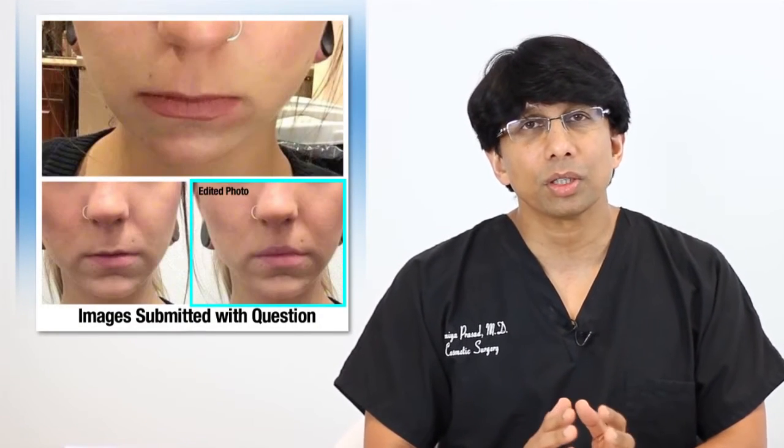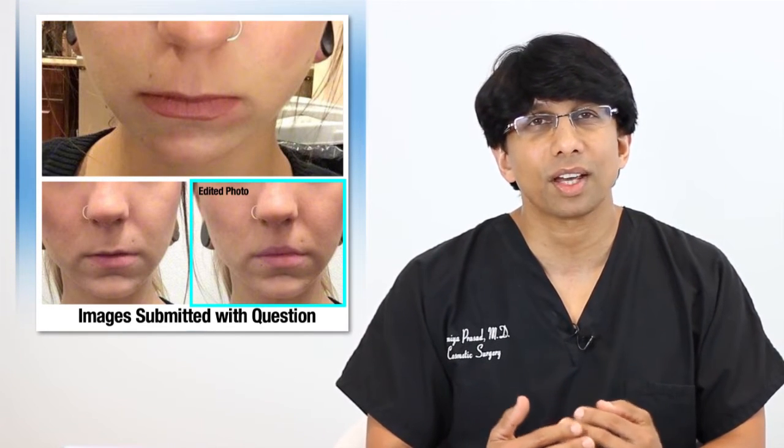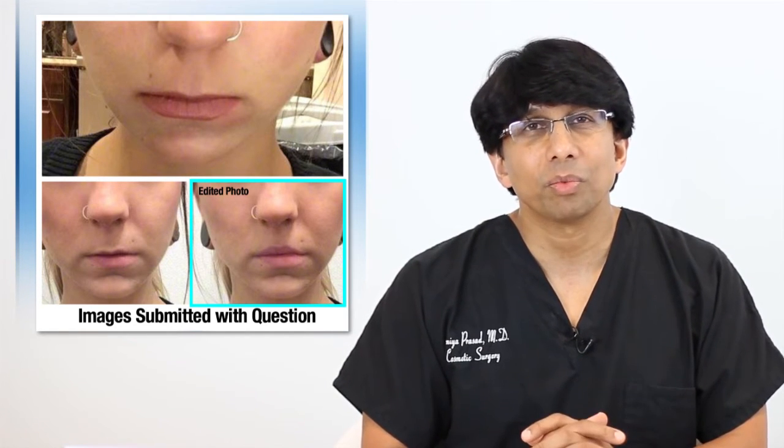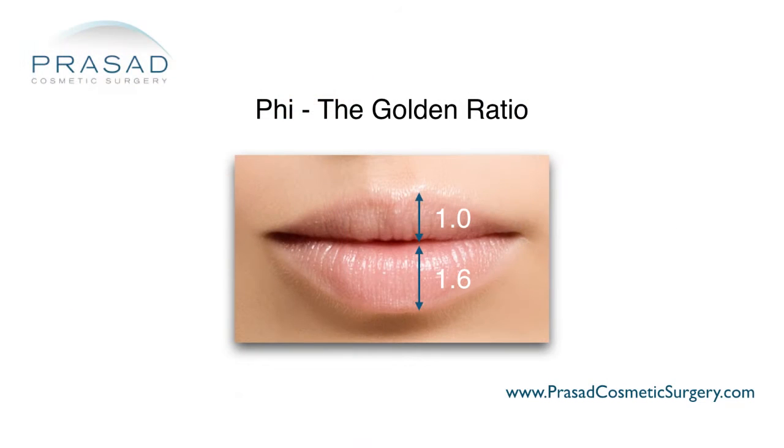So when you look at your lips, I think that certainly you're on the right track about trying to balance out your upper lip to the lower lip. In aesthetics, we use terms such as golden ratio, or phi, the golden ratio of 1.6 to 1 in various areas of the face. There's also another ratio where we compare the upper lip to the lower lip, and it's kind of a 1/3, 2/3 rule, where the upper lip is a certain volume and then the lower lip is almost double that volume, but it has to look right and aesthetic.